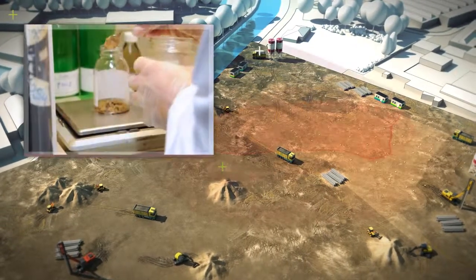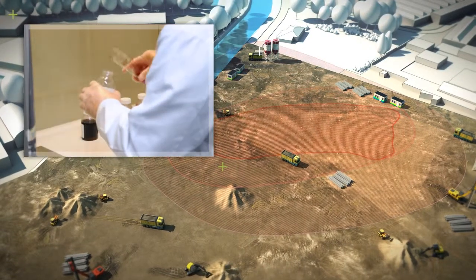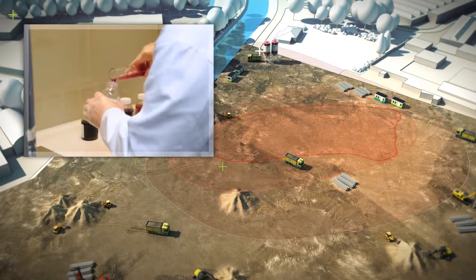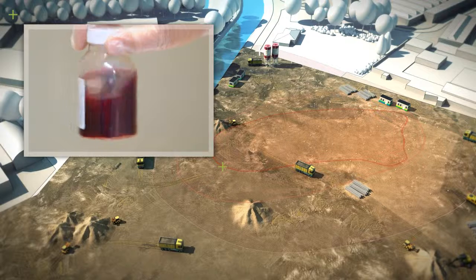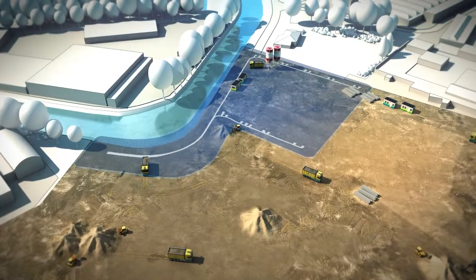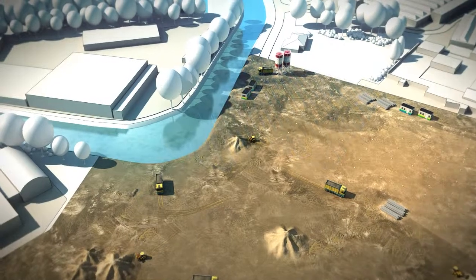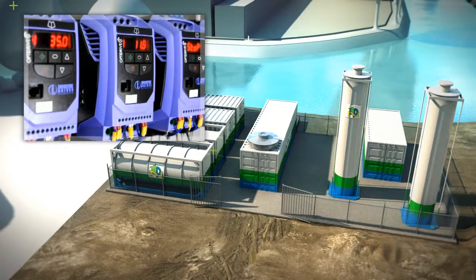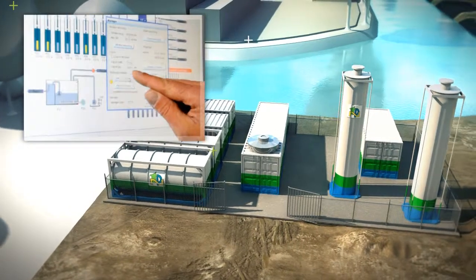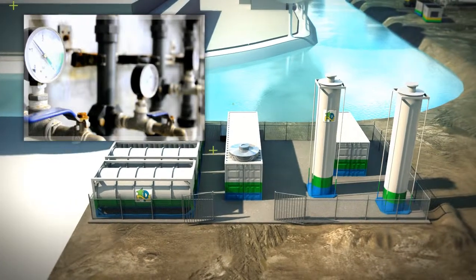NTP has its own laboratory where processes can be simulated on a small scale, allowing chemical degradation tests to be performed. Furthermore, an on-site pilot was carried out. Remote-controlled process installations were placed at a central location on the site. This allowed continuous management and monitoring of the soil treatment.